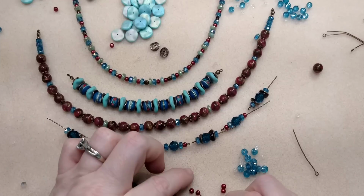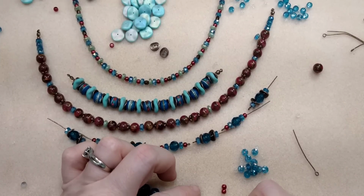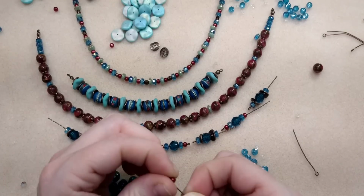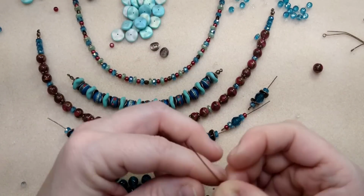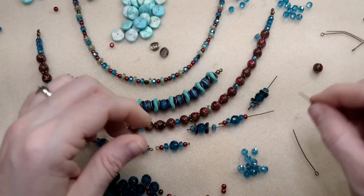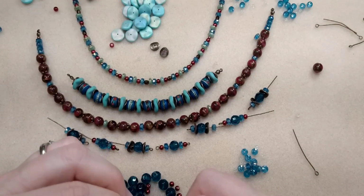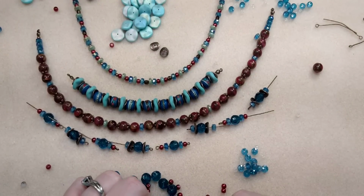So we've got pearl. Come on, pearl. Get on there. Don't want to. This must be a fatter head pin or something. Or a fatter eye pin. Okay, there we go. Pearl. Rondelle. Teal bead. Rondelle. And a pearl. Okay. A pearl.